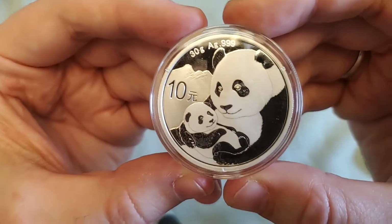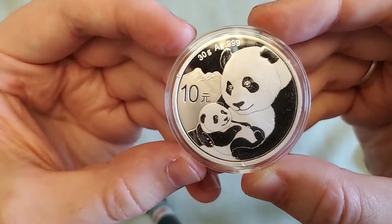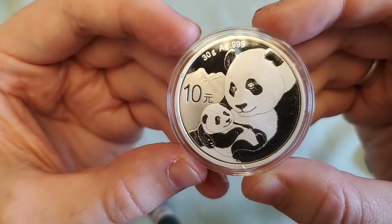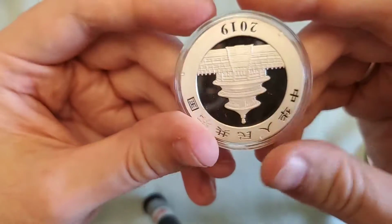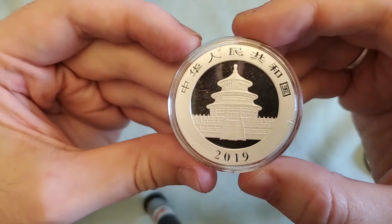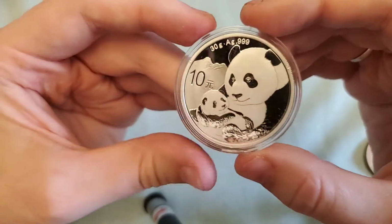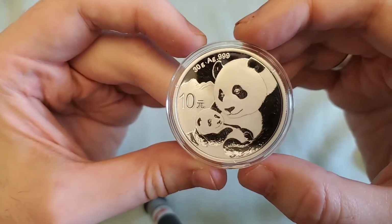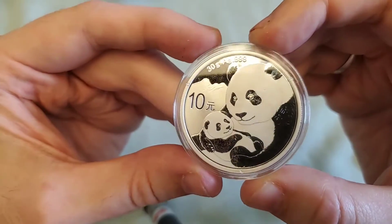I picked up a panda. Got it for about 25 bucks, which is pretty good for a panda. Oh, all right, it flips. 2019. I know it's not an ounce, it's a gram shy, but it's still cool.